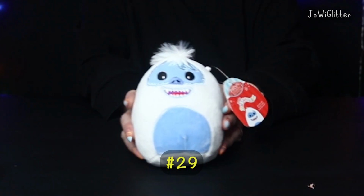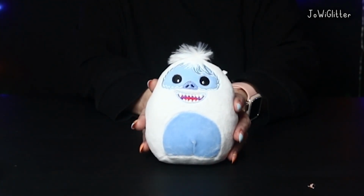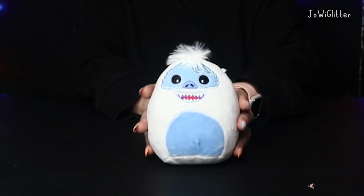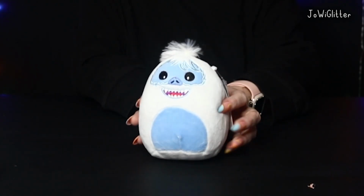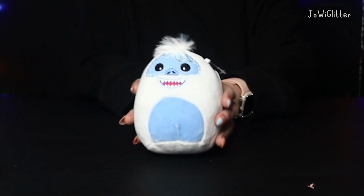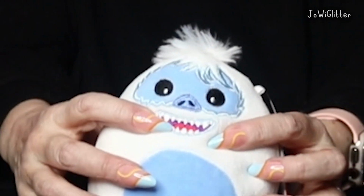And we have cute Bumble the Abominable Snowman from Rudolph the Red-Nosed Reindeer. I do have another Bumble. He's bigger. So I believe this looks like a 5-inch. Let me know what you think. Cute tuft of hair. Vicious mouth.